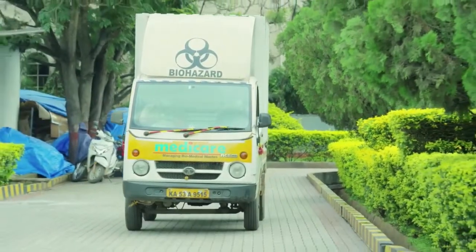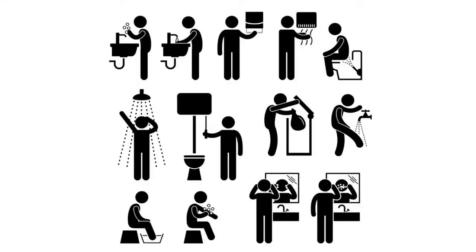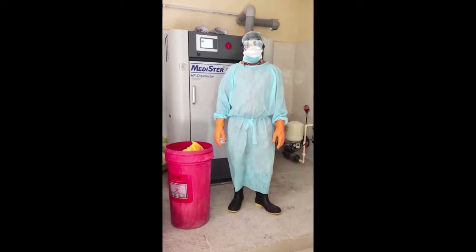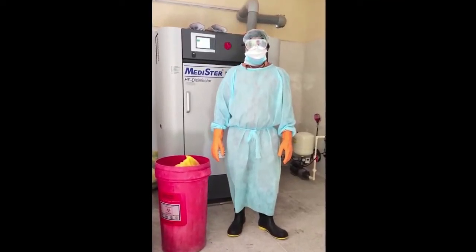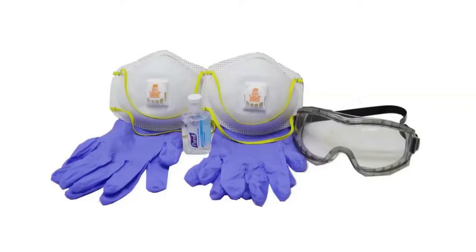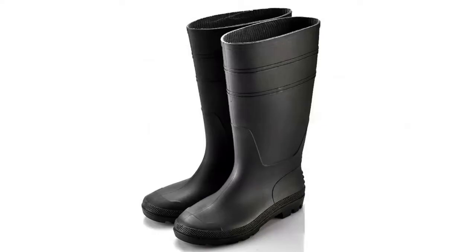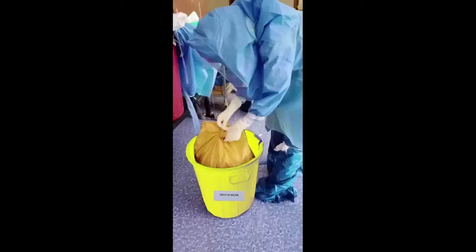Operator of CBWTF should ensure regular sanitization of workers involved in handling and collection of biomedical waste. Workers should be provided with adequate PPEs, including the N95 mask, splash-proof aprons, heavy-duty gloves, gumboots, and safety goggles while disposing of the infected waste.